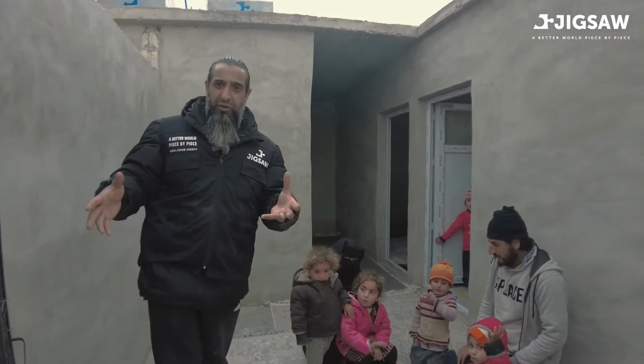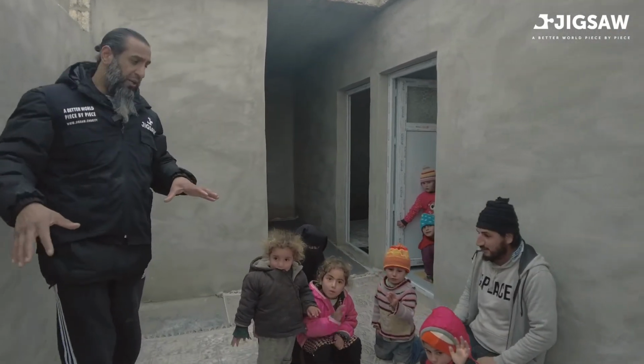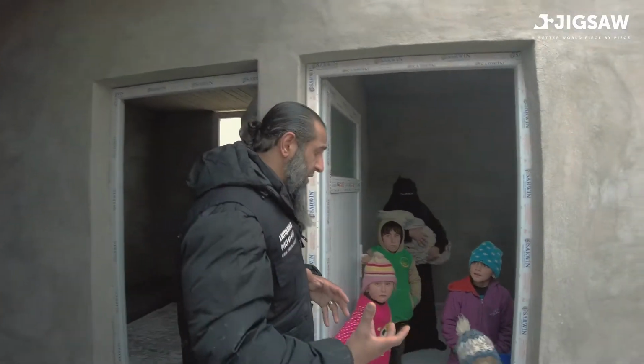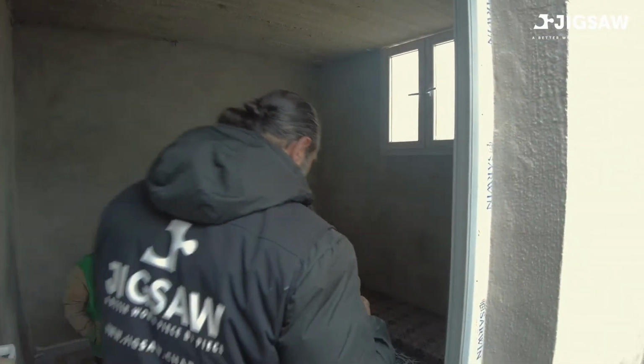So this is obviously the main entrance here, alhamdulillah. We've got the family here, we've got a courtyard. So when the kids want to play inside with their friends, that's available for them. Alhamdulillah, what we are trying to provide is security. So if you come inside here, there's some of the neighbors as well. They've all come around, alhamdulillah.